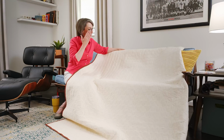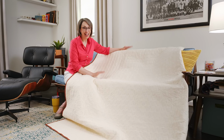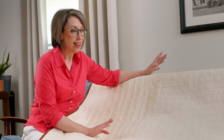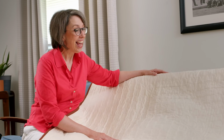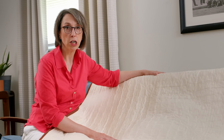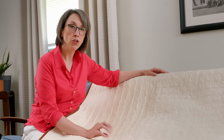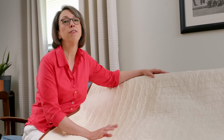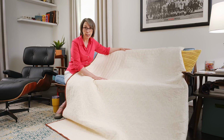So here's the back. Now, how did I arrive at this back? Well, two things. This is a sheet from the thrift store, and it was an on-location thrift store haul video. I bought this sheet and it is so soft. I can't even begin to tell you how soft this sheet is. I don't know if it was used for 100 years, but it's not threadbare. So I don't think that's it. I think it was just really soft to begin with.